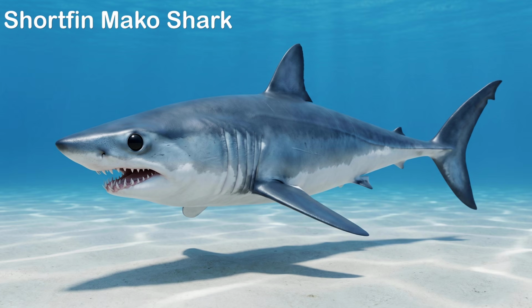Up next, shortfin mako shark. This is widely known as the fastest shark in the entire ocean. It is famous for leaping high into the air once it is hooked. You will definitely need heavy-duty gear to handle this speedster.